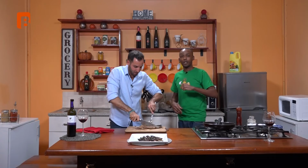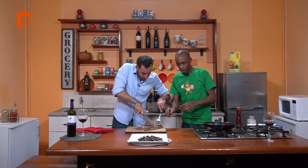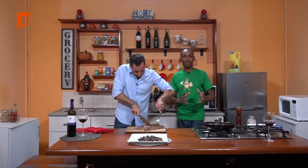So Noam has actually brought up something very important. I particularly like to make sure that a bit of my bone is exposed before I cut, or right after cooking.